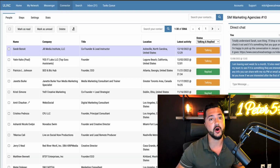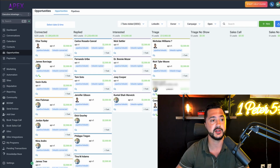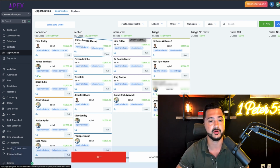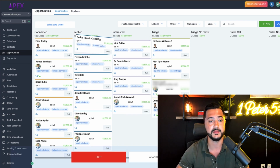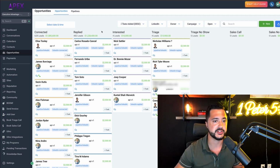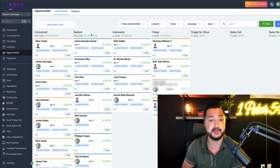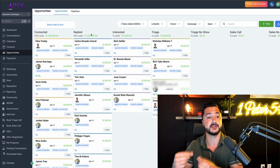So what we do is automate the process on LinkedIn, and then feed it into our CRM, which is Apex. Then we can see all the leads that we connected with and the people that replied, and move them across to interested and triage. Depending on where they're at, we can book them into discovery calls or triage calls in our calendar. Once a prospect comes in, we also have automation sequences that automatically follow up with them via text and email to get them to book on a call.